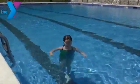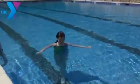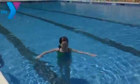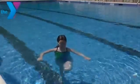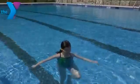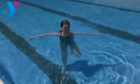The next thing that we're going to do is either float or tread water. Gwen, which one do you want to do? Treading water. All right, so we're going to tread water for about 30 seconds. Treading water means you want to make sure that your feet aren't touching the ground and that you don't have to take breaks. So when you're ready.